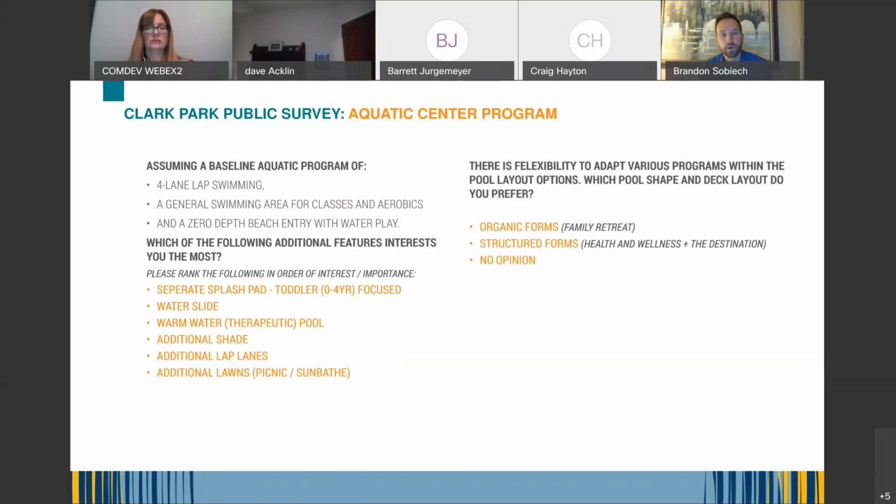What we're interested in knowing is, between the options and ideas for further tailoring it, what speaks to you the most? Is it having a separate splash pad so you can activate some deck area? Is it this water slide that could engage more grade school kids? Is it this idea of a warm water or therapeutic pool? Is that interesting to you? Additional shade, additional lap lanes, lawns. We're just looking for that extra layer of feedback on top of that baseline assumption.